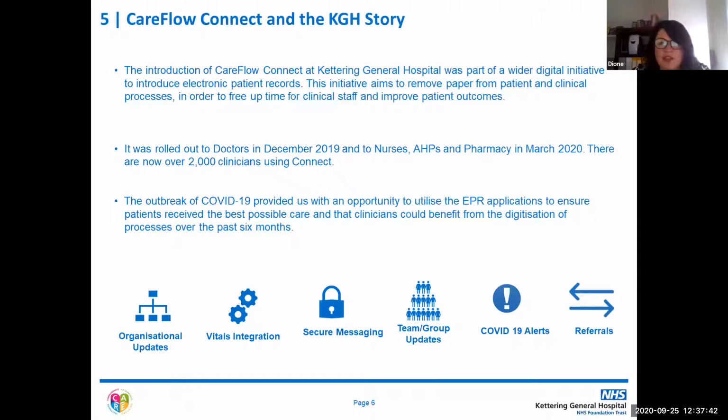So over to Solange. So I'm going to talk to you a bit about our Connect journey and a bit of background to Kettering General. So as Dion said, when we were discussing this earlier on in the week, we were joking about calling ourselves cavemen, and actually I don't think it is a joke. We really were in the dark ages.